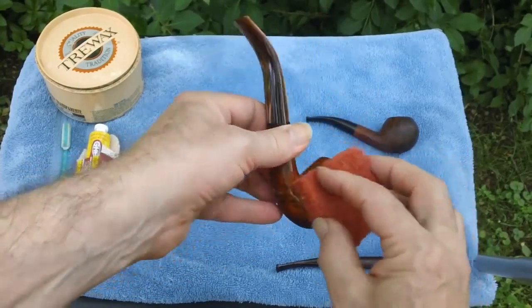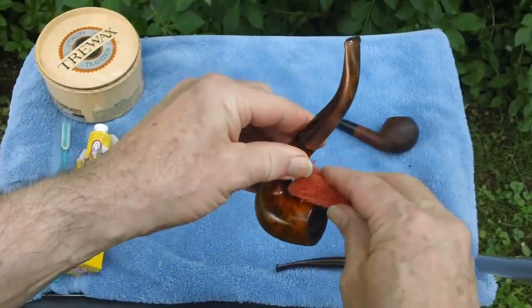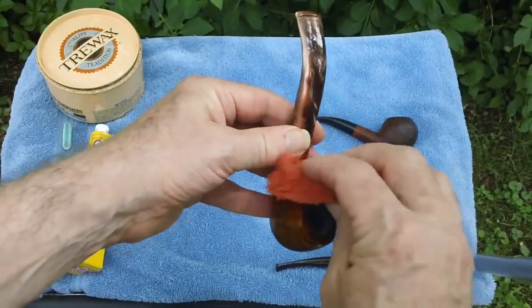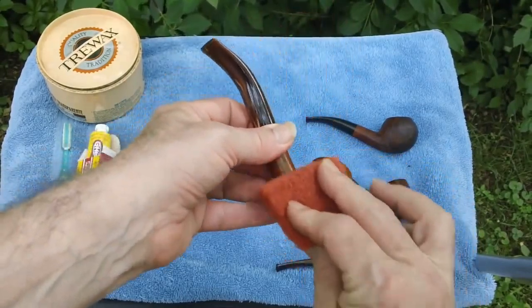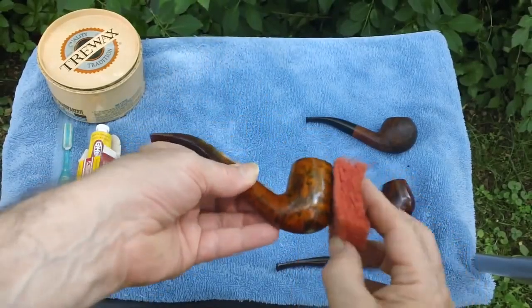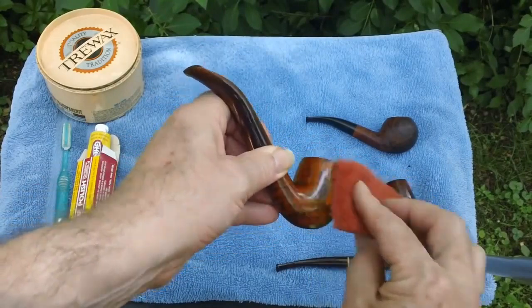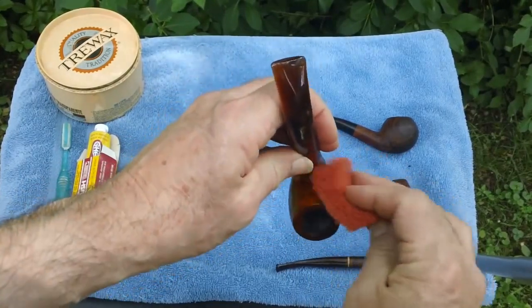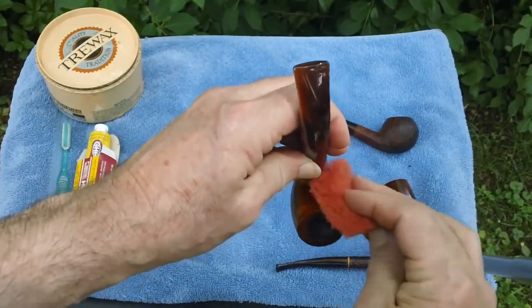And we're going to have to assume that you're working with a pipe that you've done regular maintenance on. This is just a touch-up. If you have any questions about doing some serious cleaning, ask around. Check around on YouTube, because I'm sure you'll find a video.